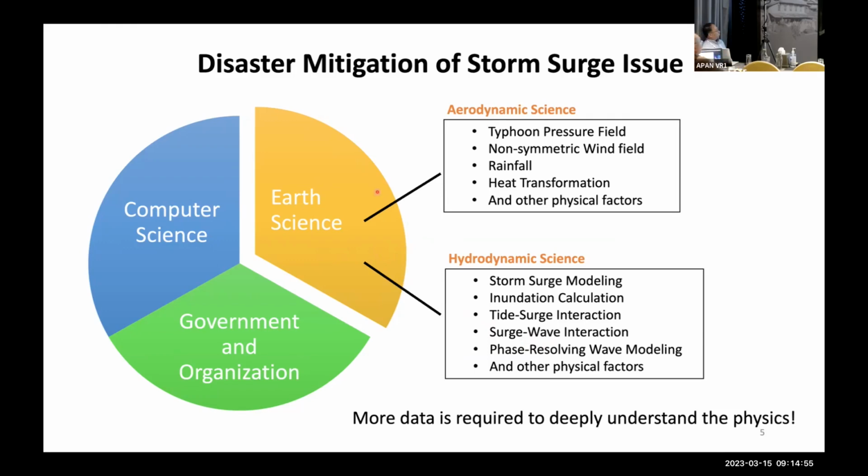And also when we focus on predictions or forecasting, we need help from computer science. So I think APAN, especially this working group, can contribute the computer science part to the earth science part. I think it's a very good collaboration. But besides these two, for disaster mitigation we need help from the government and organizations, because they are policymakers, or they make the guidelines or manuals to prevent these hazards. So from these three parts, if we can have more case studies to understand more mechanisms, it will be good for the future.